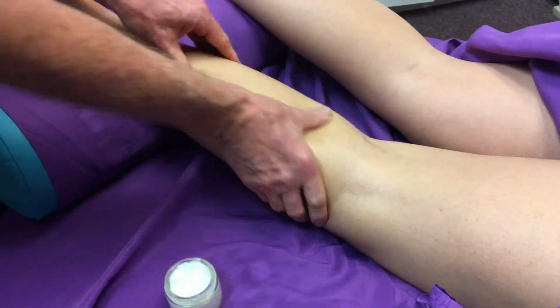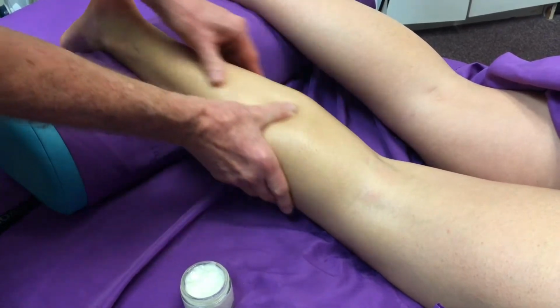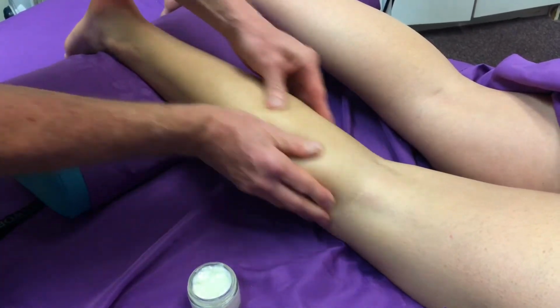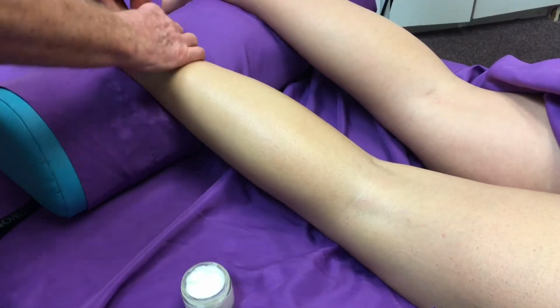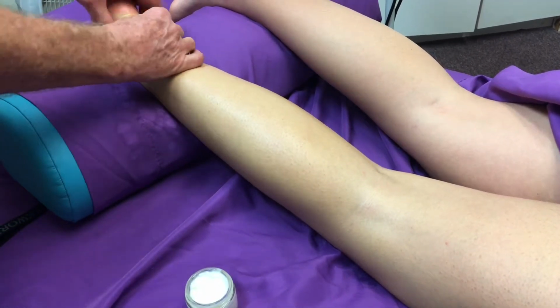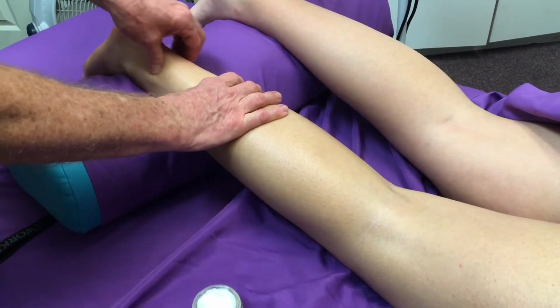That's why so many people's gastrocnemius or calf muscles are so tender, because of the stress in the adrenals. This is kidney and urinary bladder in the calcaneal tendon here.